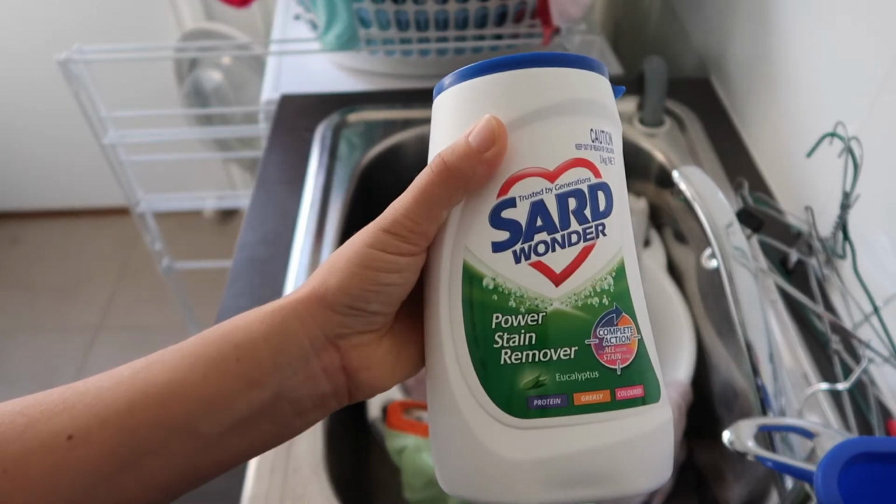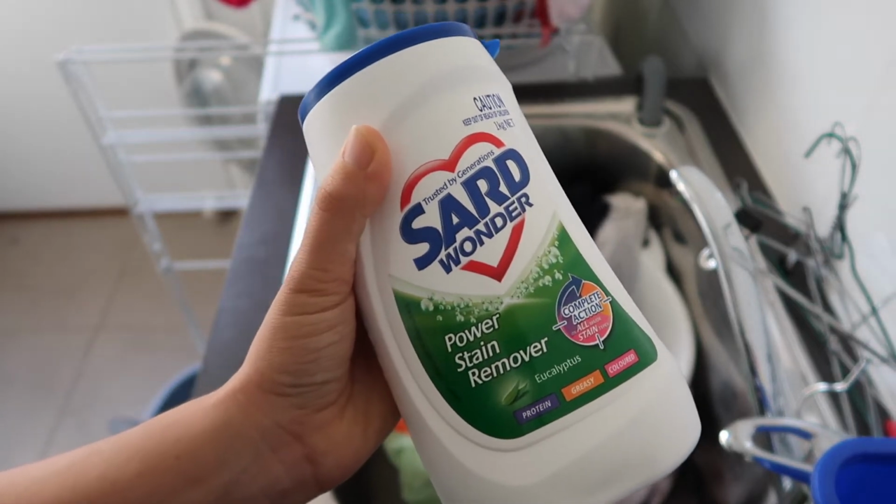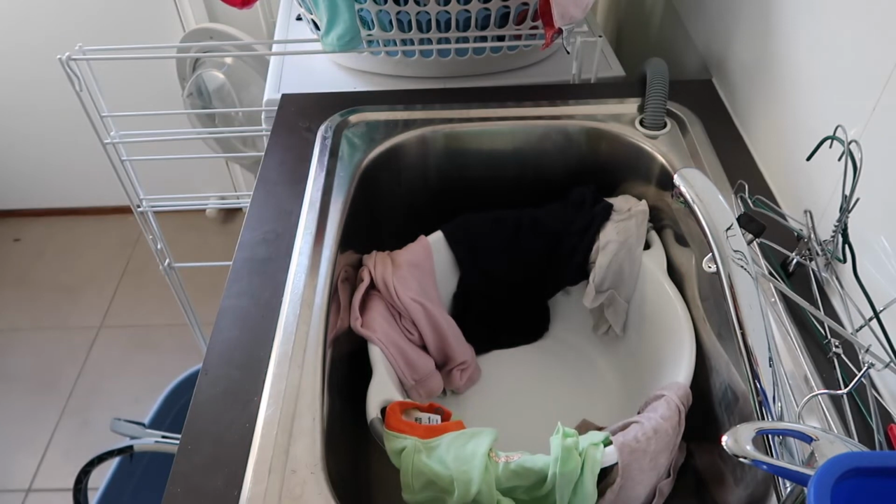I've had some toddler clothes that are stained with food stains as well as dirt and mud from the playground. So I've had them soak in this SARS remover for a couple of days.